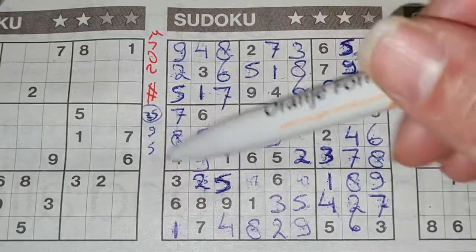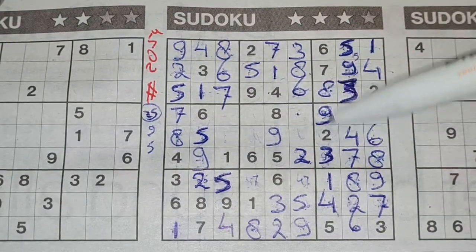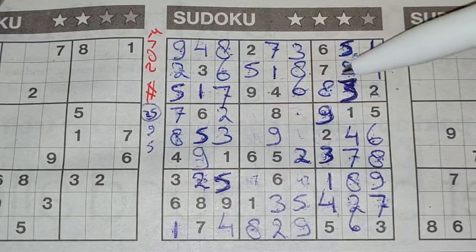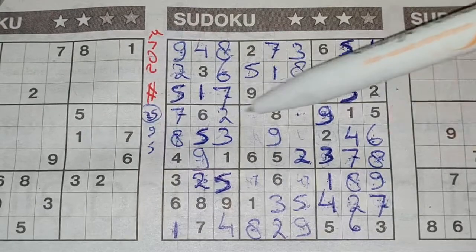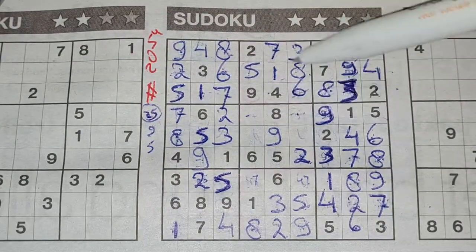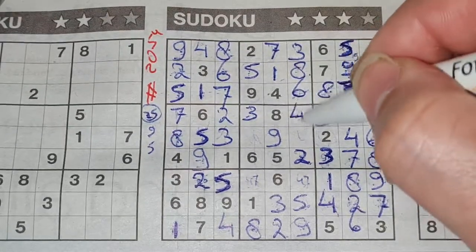Two boxes left in this big square for the numbers 2 and 3. 2 and 3, we see there 2, no 2 there. 2 should be here, and a 3 goes there. Two boxes left in this row for the numbers 4 and 3. 4 and 3, we see there 3, no 3 there. 3 should be here, and the 4 goes there.